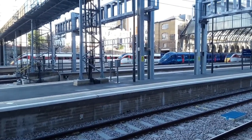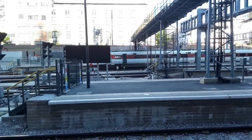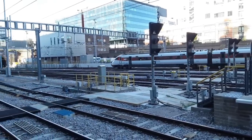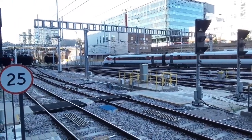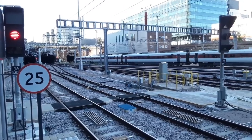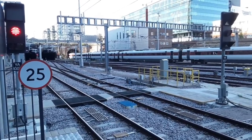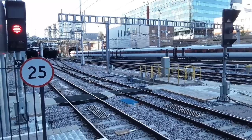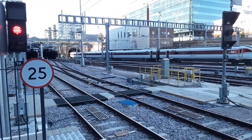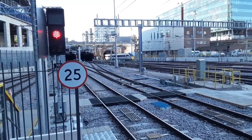Okay, departing now is the 1800 LNER service to Edinburgh Waverley, worked by 801-228. First calling point for this Azuma is going to be York. So she's going to be stretching her legs for a good old while before she gets to have a brief pause.